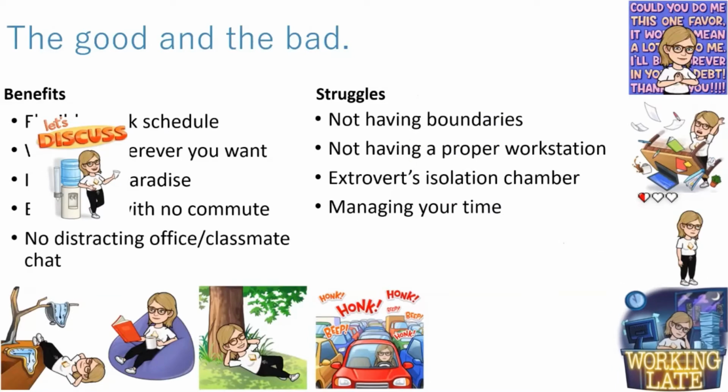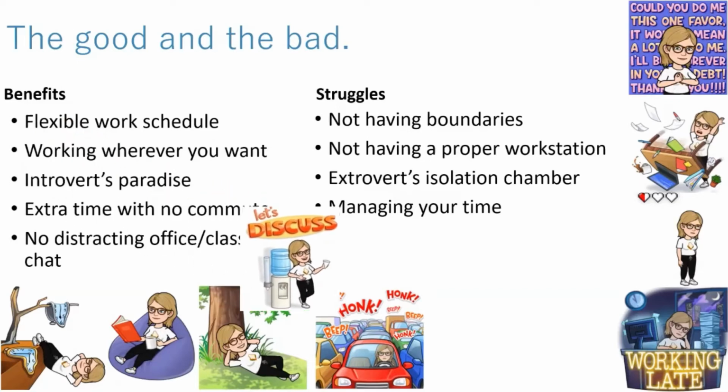Another benefit is that there isn't as much distraction from your coworkers or your classmates. You don't have that coworker dropping in your office to chat, or someone coming in to ask you for help with something constantly. You don't have the classmate who is constantly asking questions of the professor and prolonging class.